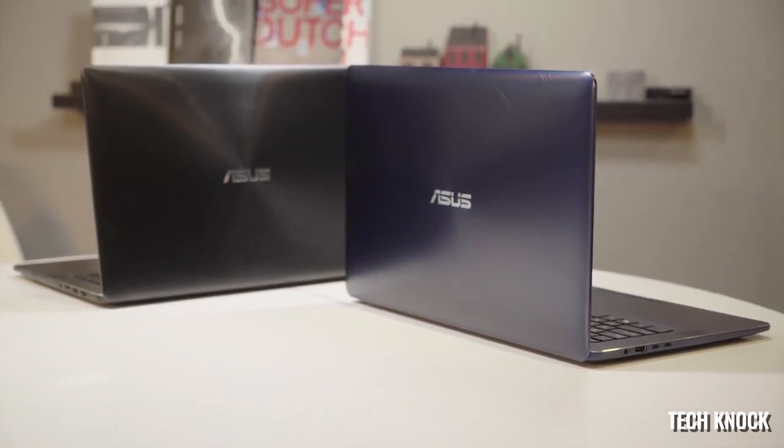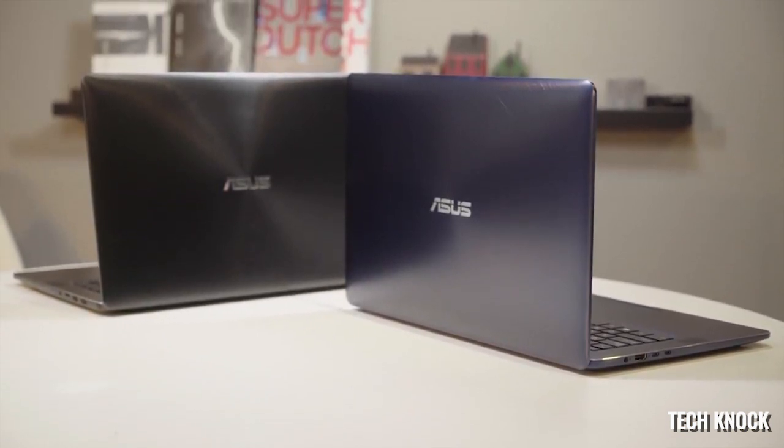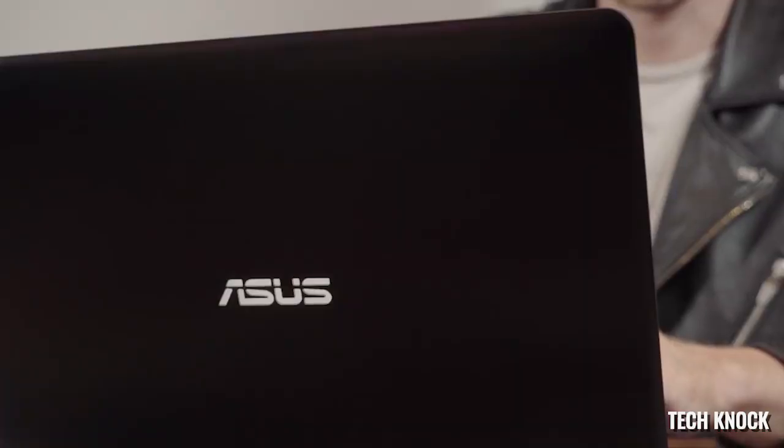Royal blue and matte black color options will fit seamlessly into your style. As an added touch, the Asus logo on the rear now illuminates. The Zenbook Pro. Designed to entice, crafted to perform.